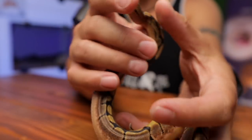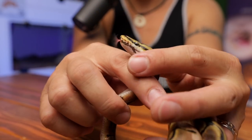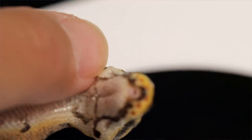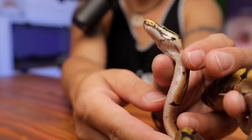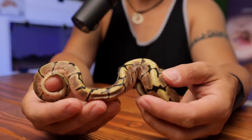Something that I've noticed on a lot of the animals in this clutch, if you take a look underneath here on the chin, there's this interesting pattern happening. Markings underneath the chin. You can see that right there. I'll show you in a lot of the other snakes too. There's a very interesting under-the-chin marking going on. Now this one I'm thinking is an enchi spider for a couple of reasons. The enchi, that's the thing about why I wouldn't be surprised if a bunch of these end up being sunsets.